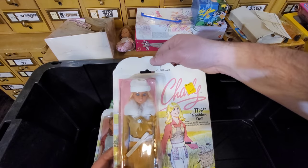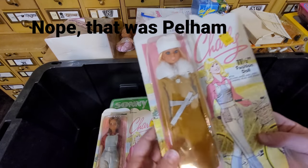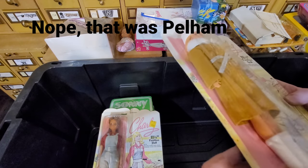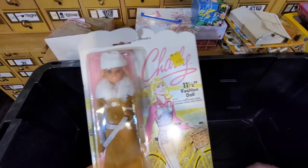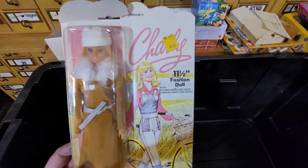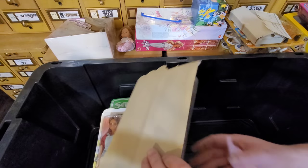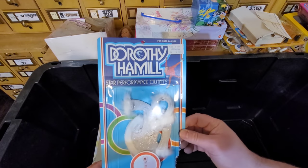Oh, Durham. Are they the ones that made those puppets that I'm not allowed to play with? Hold on, does this have a warning? 1976. No. I can use this for commercial purposes. I don't know if it's the same company. But then we have Dorothy Hamill.